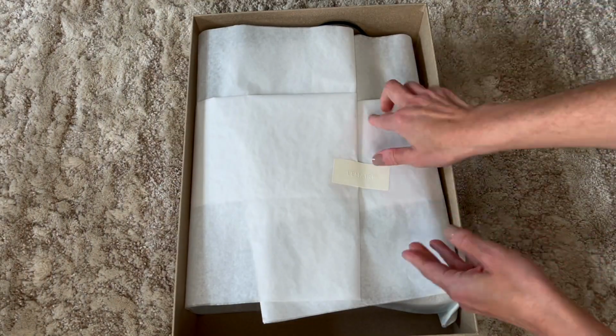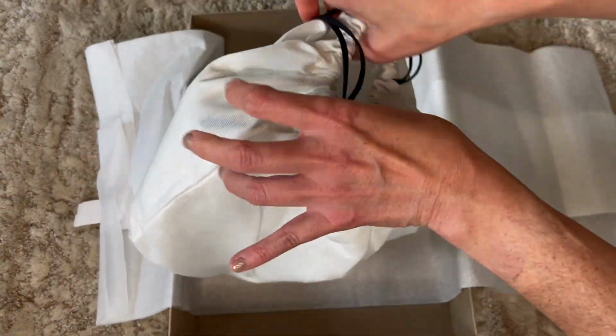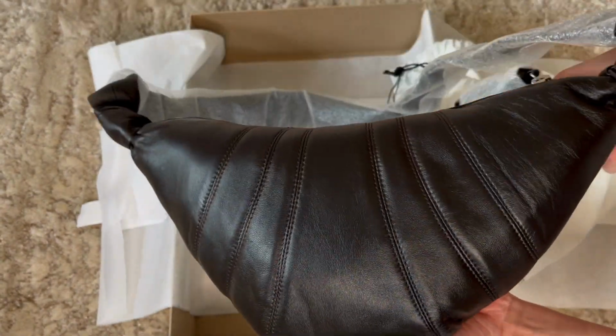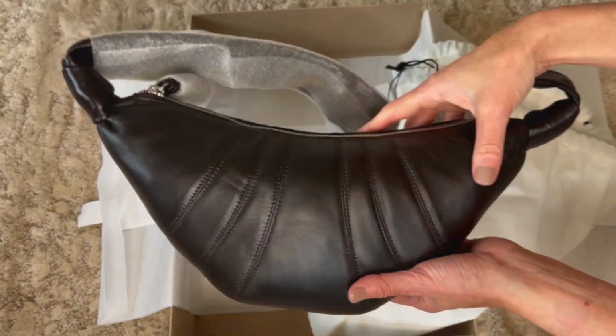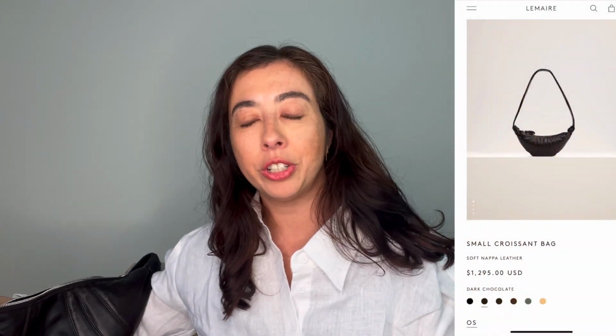I did purchase this bag directly from the Lemaire website, and I think I showed you guys the box. Here we go again. It's just really nice, simple, but very quality looking packaging. I thought that was really nice. And it did come from overseas, so it was delivered to me from DHL. And the price was actually pretty reasonable considering it was around $1,300. I'll put the price online for you guys.